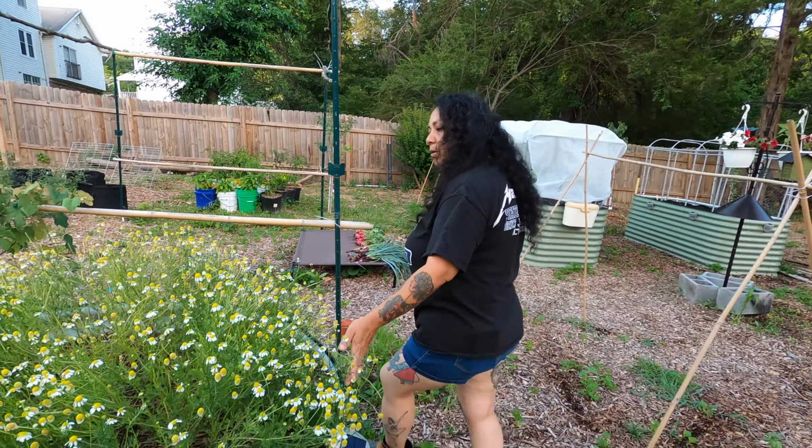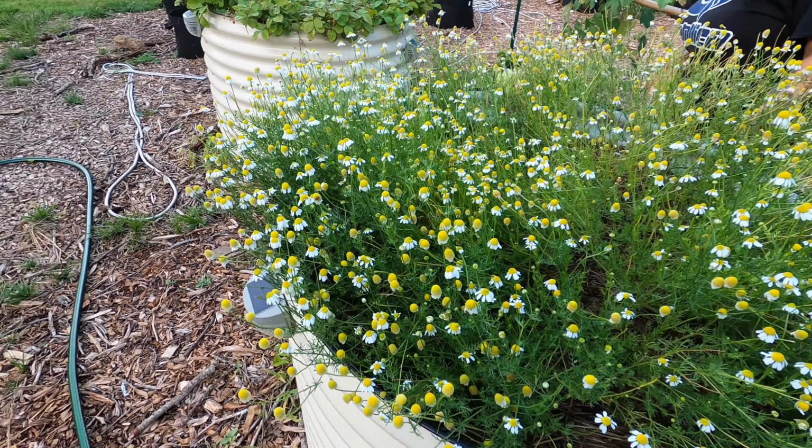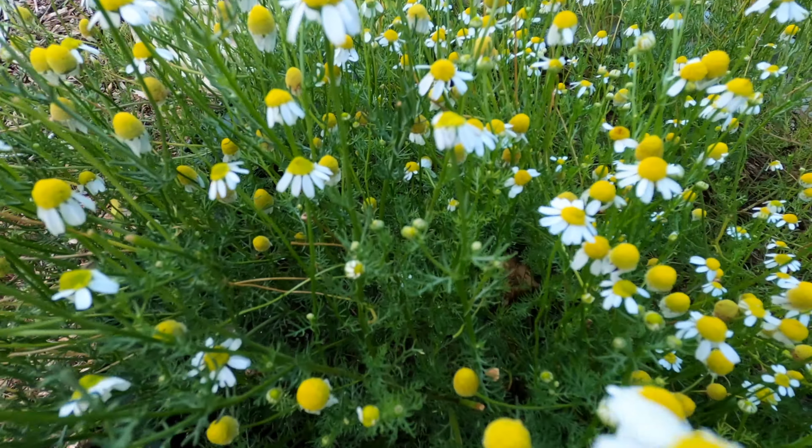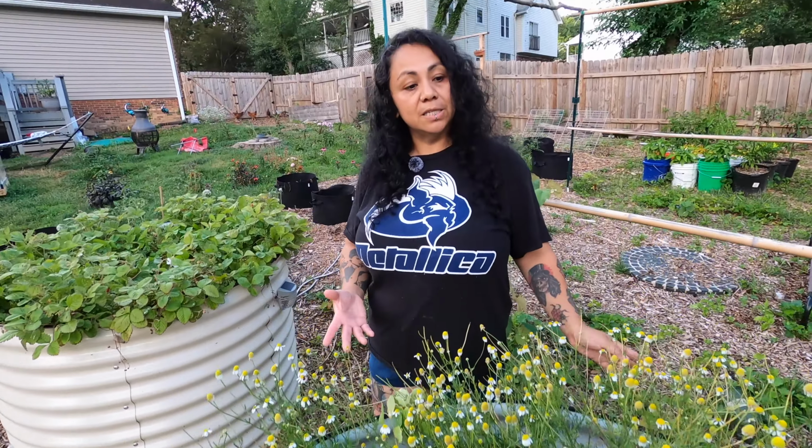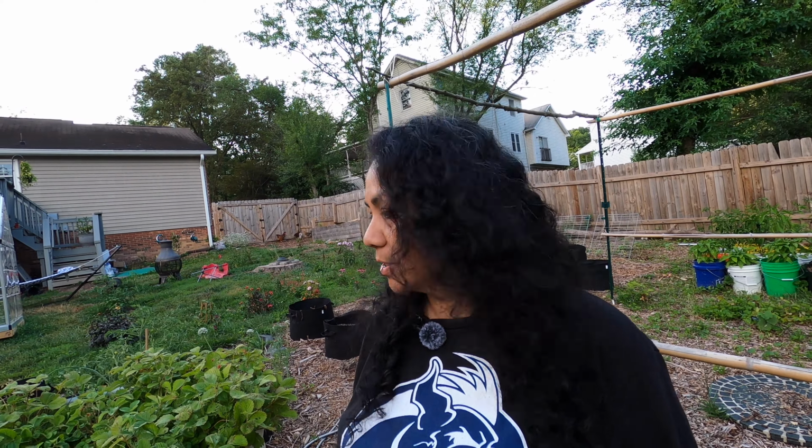This is our chamomile bed here. We just harvested this a few weeks ago, and it's full of flowers again. And I've been having a lot of tea, and this is really delicious, especially when you grow it yourself.